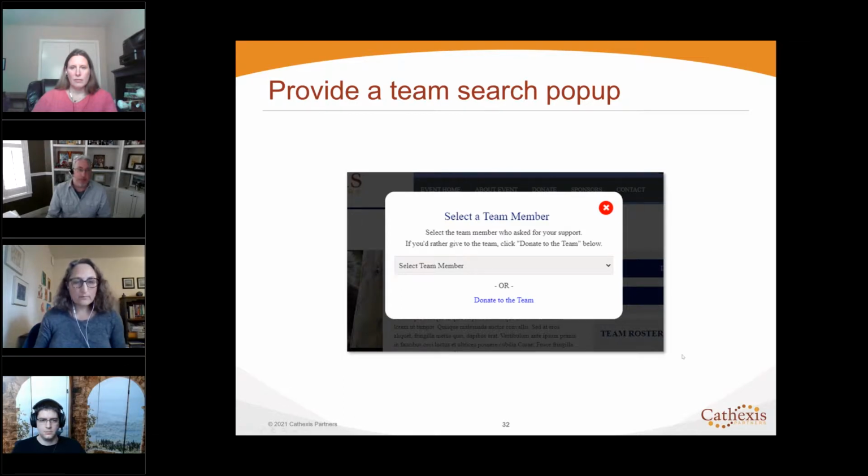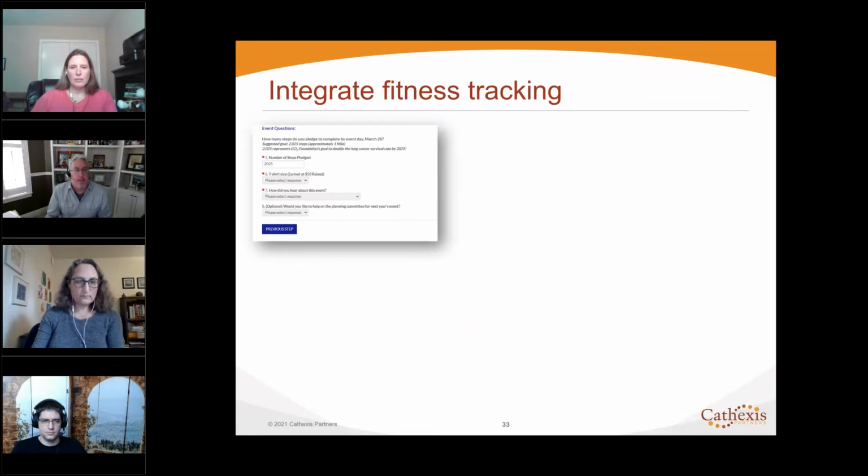We've created this little pop-up JavaScript that we can drop into your TeamRaiser. When someone clicks on donate to the team, it pops up and says, oh, are you sure you wanted to do that? Great, donate to the team here, or select whichever team member you really meant to donate to. It'll pull up a selection list based on that team's members. That saves you a lot of admin time. That's just a few hours of customization that our team has created, so it saves you tons of time.